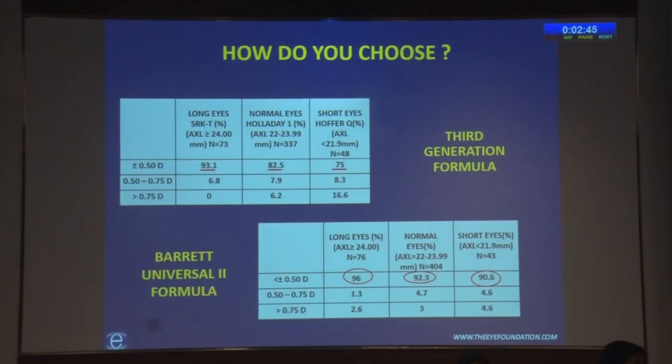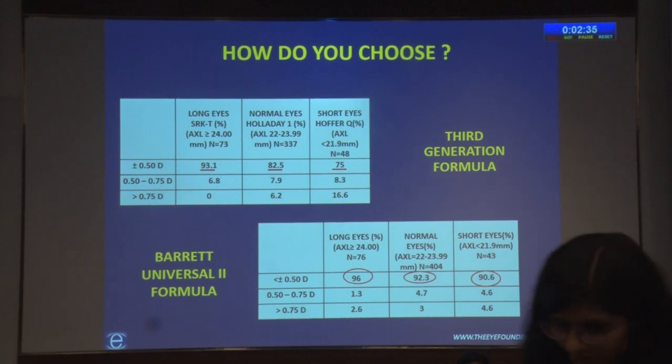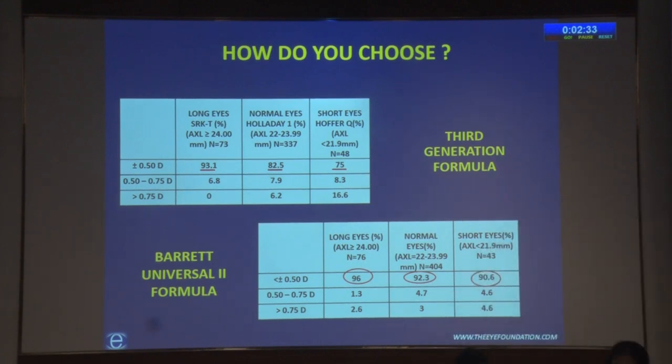So how could one choose a formula? We can look into the literature evidence, but we should check that the study is based on large and clean data. Otherwise, we can do our own review of results where we are using different formulae. And this is one such study done at our institute. And we could see that the Barrett Universal 2 formula is performing excellently across all axial lengths.